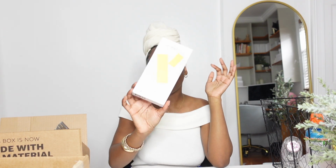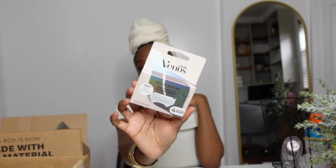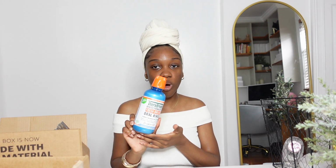Then I went to the shaving section and I got some Flamingo Body Waxing Kits. Then I got a refill on my razor heads from my Gillette Venus Pubic Hair and Skin Razor. This razor is amazing. If you have sensitive skin, it works perfect. It works beautifully. I went to the oral hygiene section and I just got some mouthwash. Then I got some body oil. I love me the Johnson & Johnson's baby oil. I got some cotton pads.